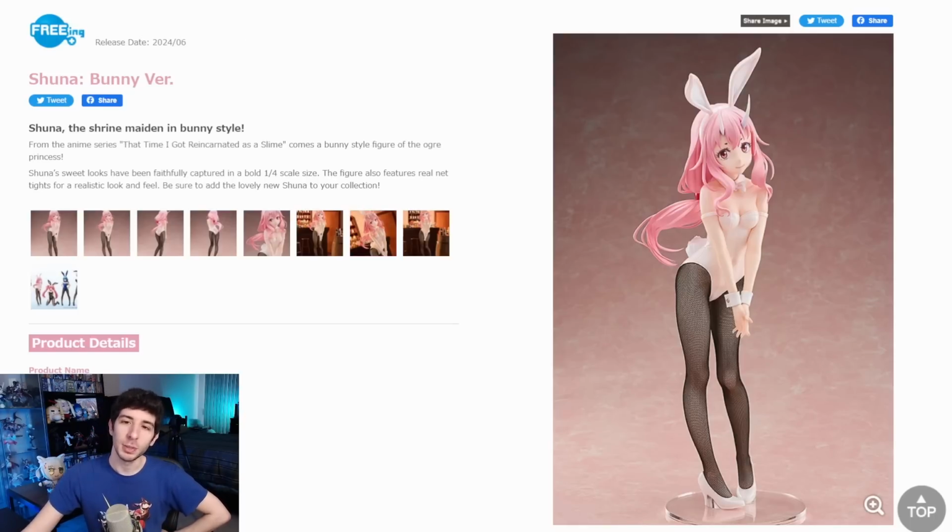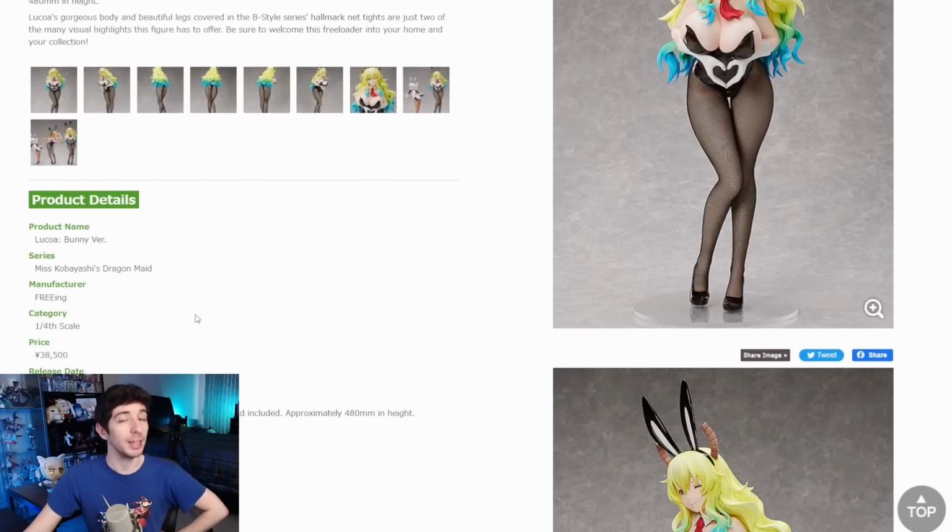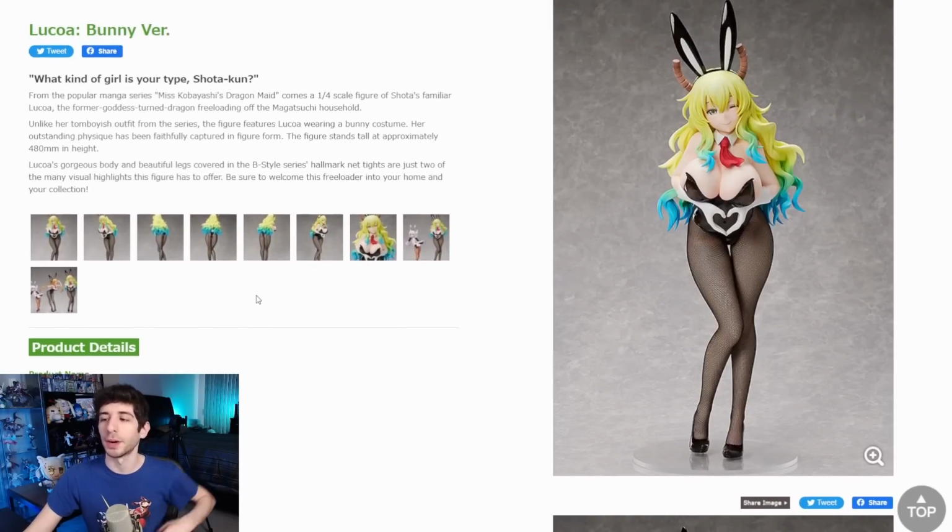Now, next we have some dragon-made bunnies. You probably know which two are coming up. First one is Lukoa, a 1/4 scale for 38,500 yen. So the same price, right?